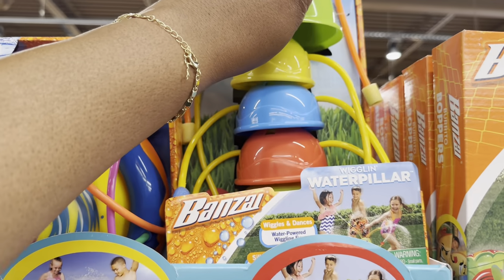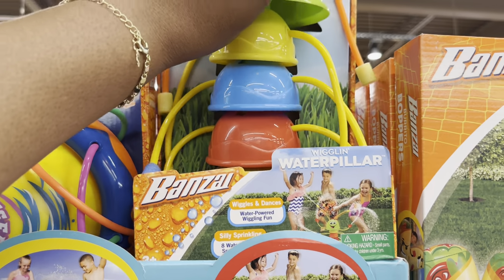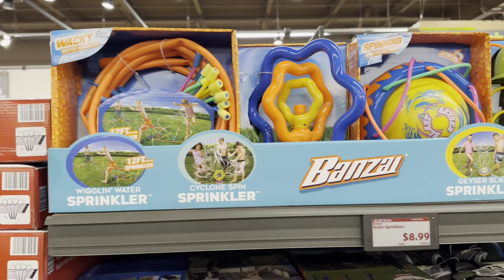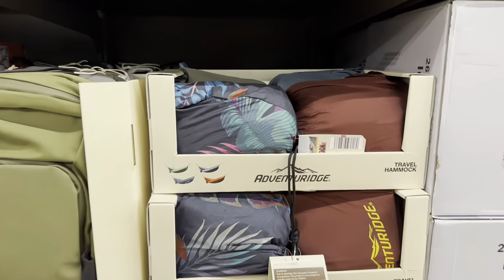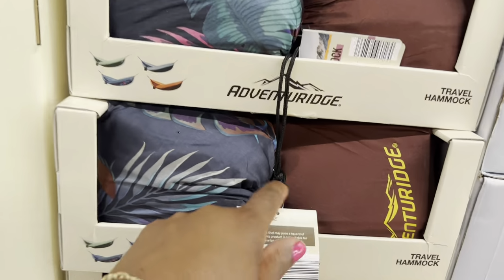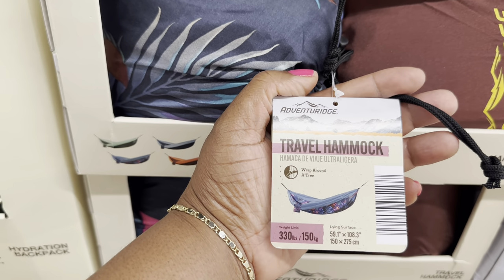And this one is Wiggling Water Pillar. Okay, $8.99, not a bad deal. So here we have Travel Hammock. They're $14.99. The capacity on this would be 330 pounds.